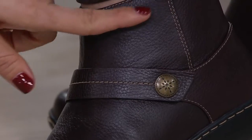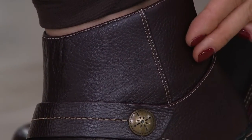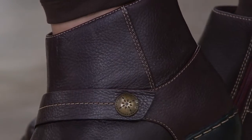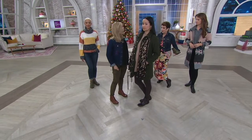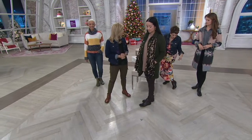It's so pretty. This entire shaft, which again is 4 inches give or take, is all padded around here, so there's no rubbing and there's no friction. And people were wondering about the circumference. It's 9 1/4 inches, but we measure everything on a size 9, so it'll get a little wider as you go up. And the width will be a little bit wider as well because it's in proportion to the boot.